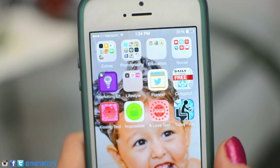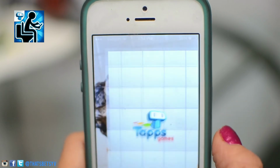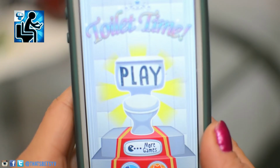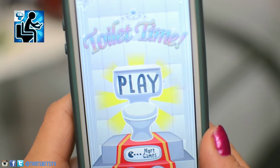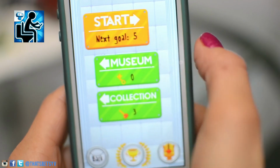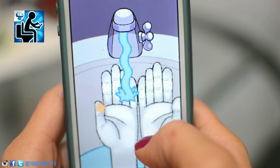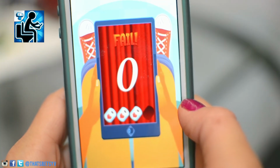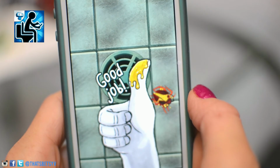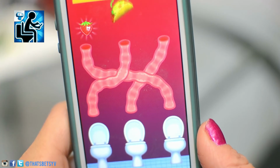All right, next one we've got is toilet time, because Boy Toy loves being on the potty, so I thought maybe I'd download this for him and see if it was worth his while. Oh, look at that. Glorious toilets. Toilet time. Let's play. All right, start. Wash. Oh, wow, I'm bad at washing my hands, huh? Fail. Squish. Wait, what am I squishing? Squish. I could squish those. Oh my god, a cockroach came out the drain once. It was so gross. Okay, wait, what was it?